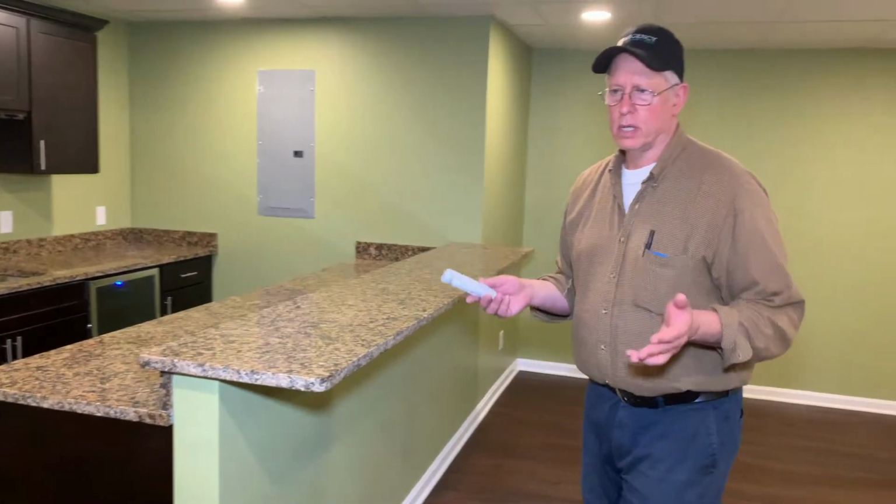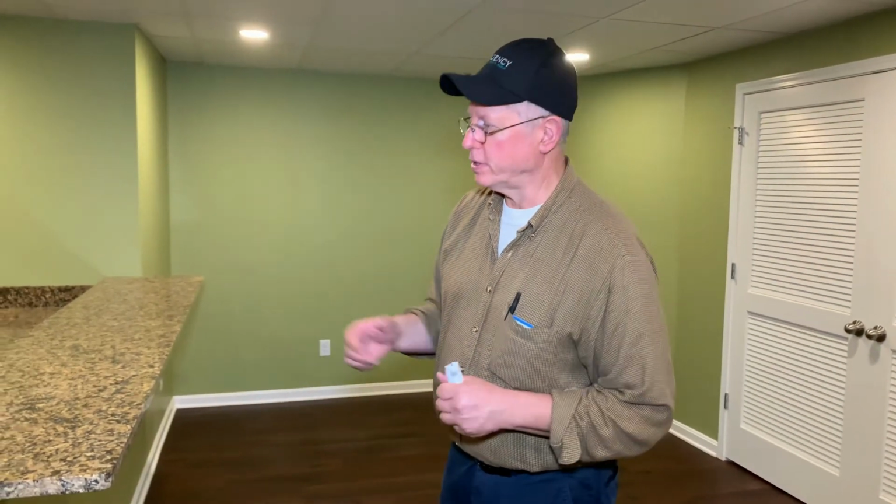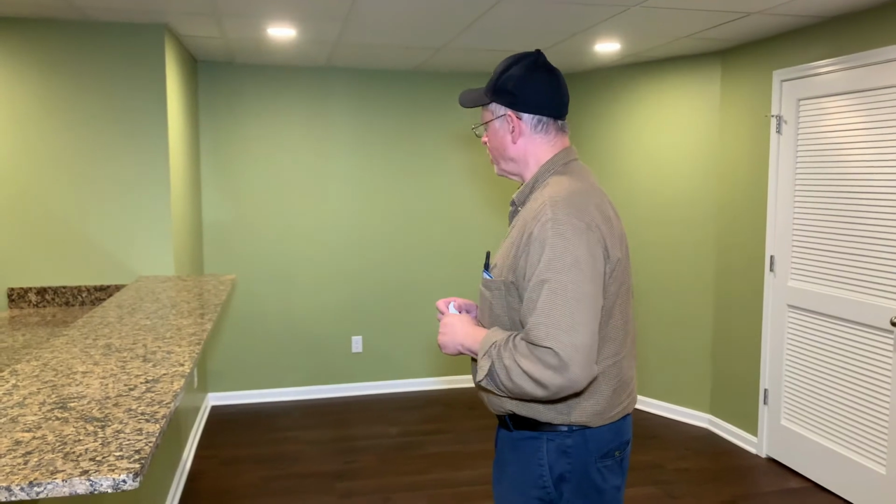We actually do our own designs, and we laid out a nice design for her. We made a few changes, but she loved it, and that's kind of what we based the whole project off of. And actually, that's what we turned into the city as well for our permits.